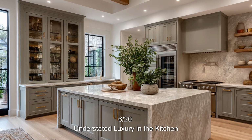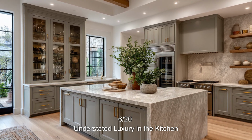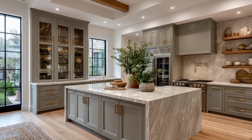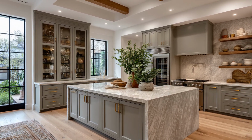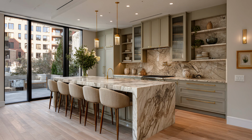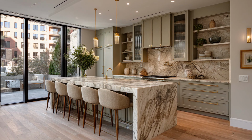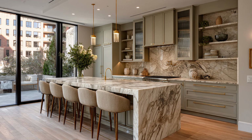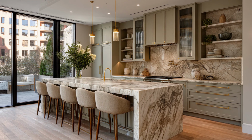The kitchen is a study in restraint. No flashy finishes here, just thoughtful craftsmanship. Seamless cabinetry painted in soft greige, fluted glass pantry doors, and a marble island that feels like sculpture. It's functional, yes, but it's also a space where texture and tone create quiet visual drama.